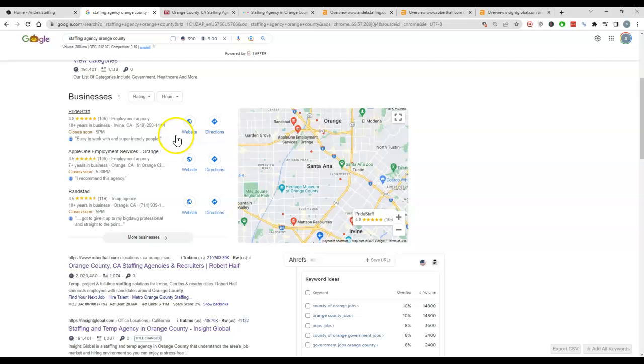So again, you got the ads at the top, and then you've got the standard map pack here. So this has a very big impact when it comes to businesses, because people generally stop when they get to the map pack and will click the website or go straight to it. So this is very important to make sure you optimize your Google business page and then constantly keep updating it and have posts go into it to help it continue to grow.